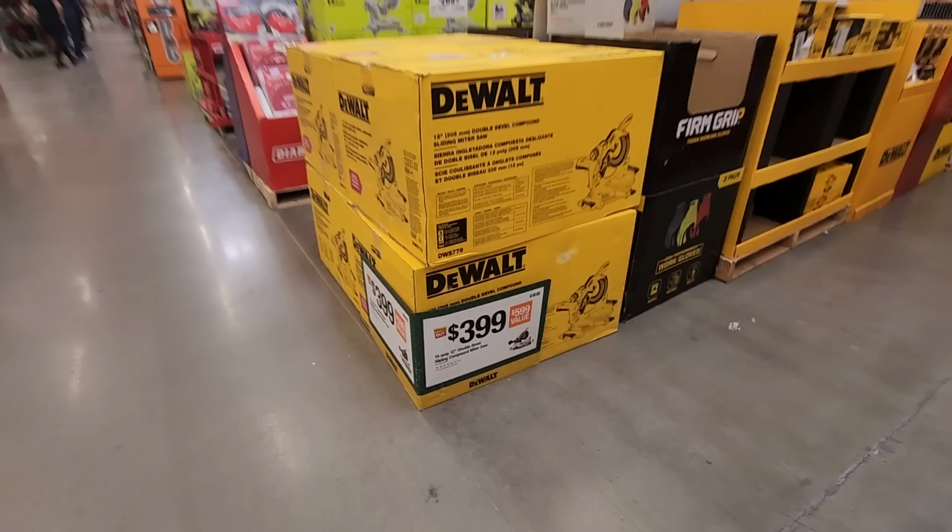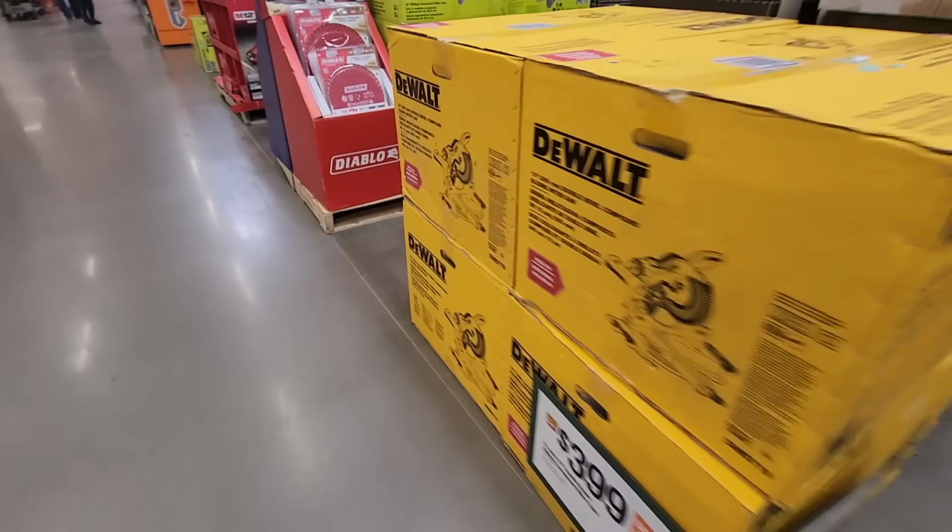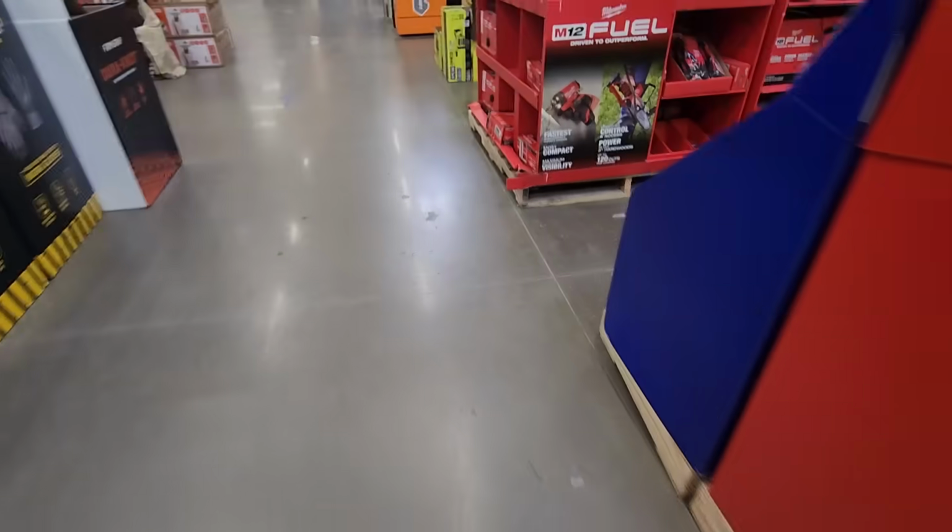And then we got the miter saw again, guys. Don't forget about the miter saw. I don't know if Home Depot is able to price match it or not, but definitely check it out, guys.